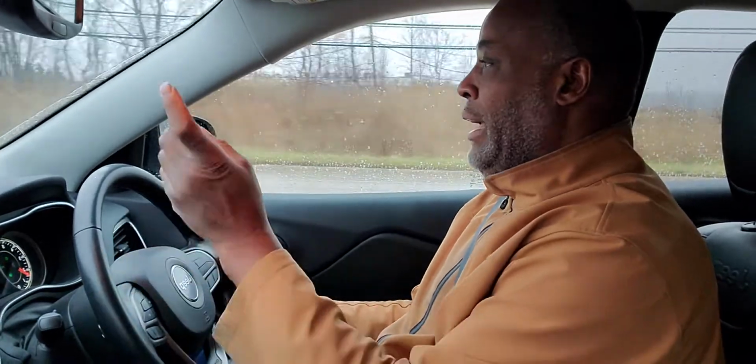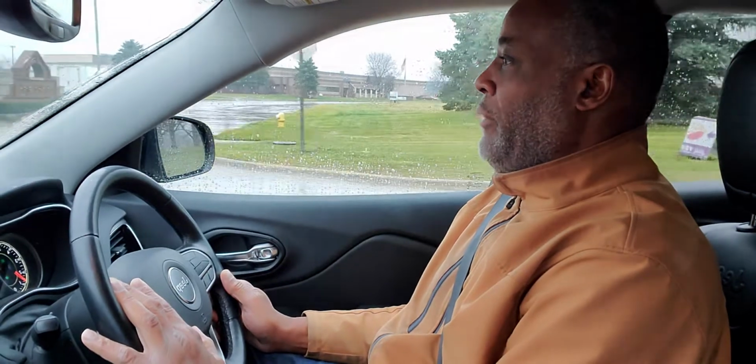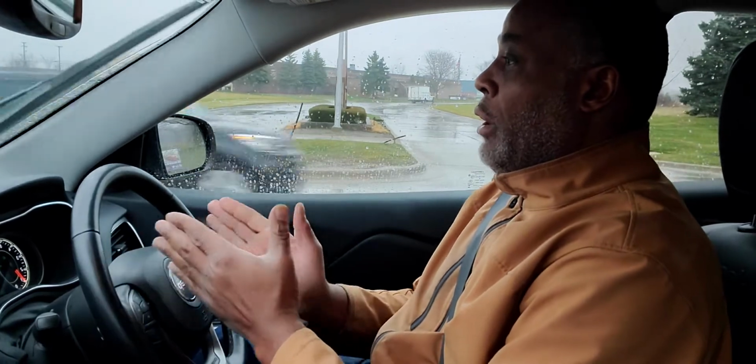So I have to make a lane change over into this street coming up, so I'm on my brakes. I'm slowing down. Now I have to yield to oncoming traffic. So I'm just sitting here waiting. Never cut in front of traffic. Wait for a large gap.